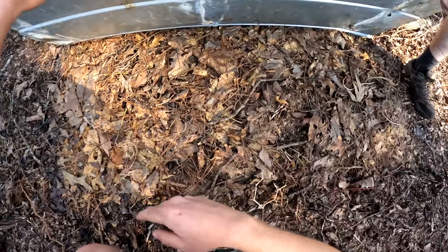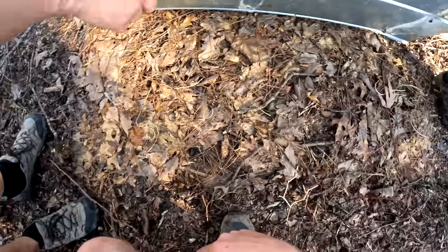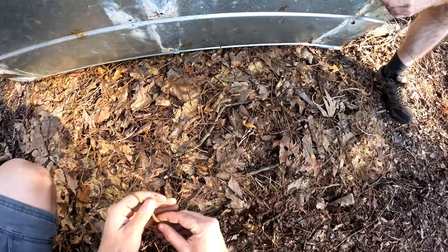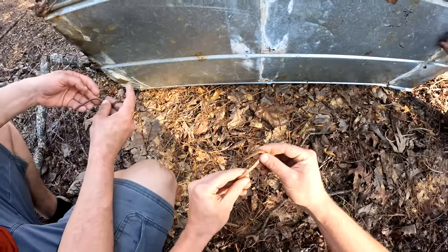Red-bellied snake. There it is. The first snake up here, is that your red belly? Yeah, looks like it. Sure enough, red belly double flip.